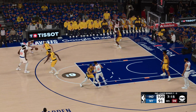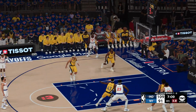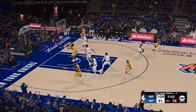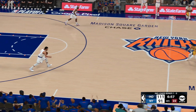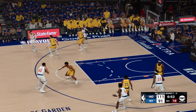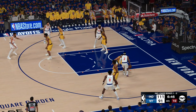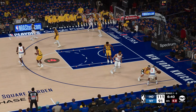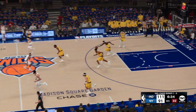Here's McBride. Robinson finds McBride. And here's Brunson outside. Pacers leading by 18. Powered down after the assist. Let him into the lane. Yeah, Halliburton just sees the play before the play. Pass to Towns. Here's McBride. Nembhard covering. Towns the screen. McBride's shot is off.